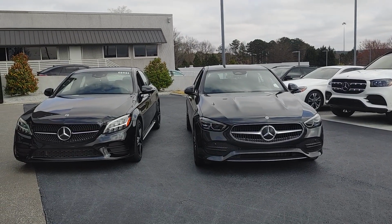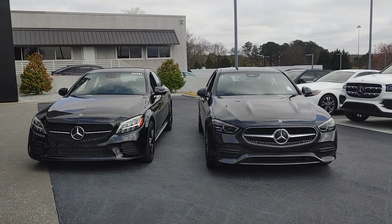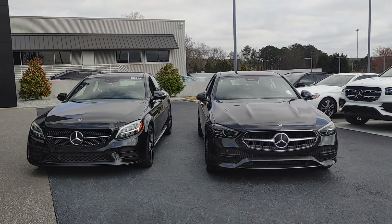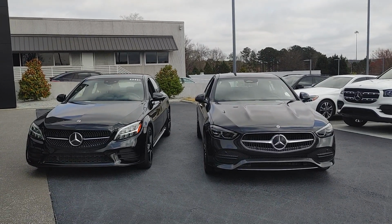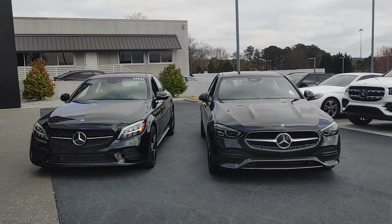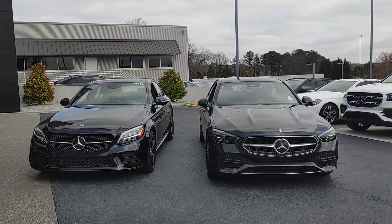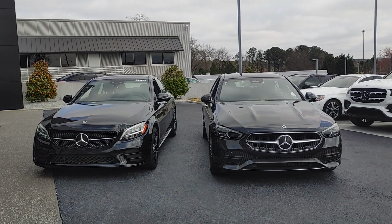I'm sorry, I couldn't make them exactly the same. The one on the right, the 22, is a Pinnacle trim, and the one on the left is an AMG line. I got to work with what I got. That's a loaner car. I haven't had a new C300 for sale since October. They've been that rare. So let's take a look.